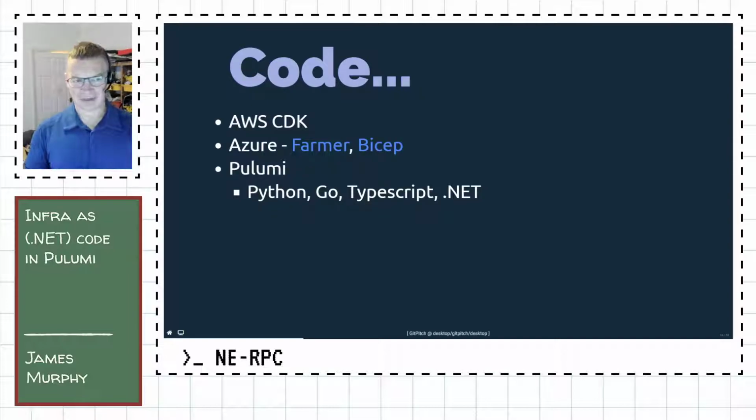Clearly, this is a good idea. AWS are working on providing the CDK, which is the Cloud Development Kit, a cross-platform way of expressing CloudFormation. For Azure, there is the very impressive Farmer. It's an F# DSL. I'm bound to like it. And Microsoft are experimenting with Bicep. Or there is Pulumi, which targets multiple services and lets you write code in Python, Go, and in languages that support Node.js and .NET.